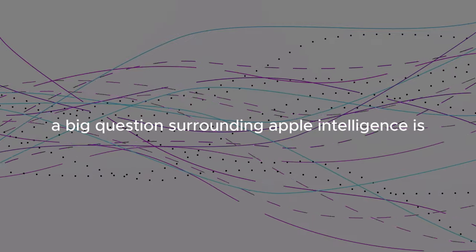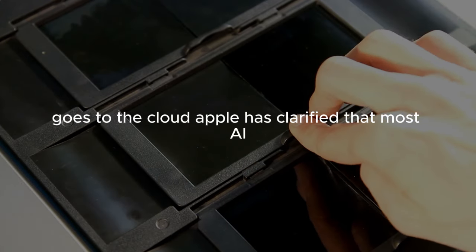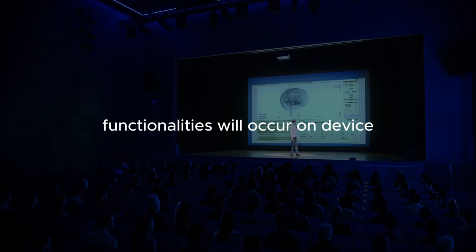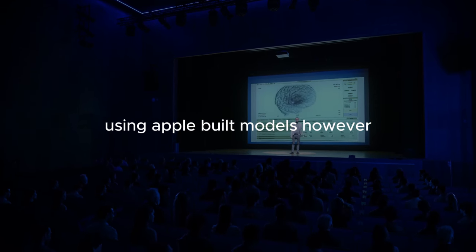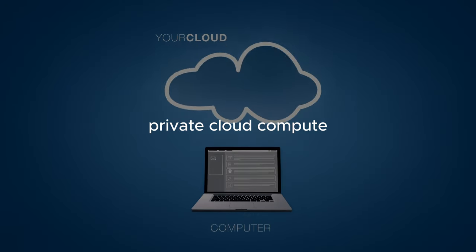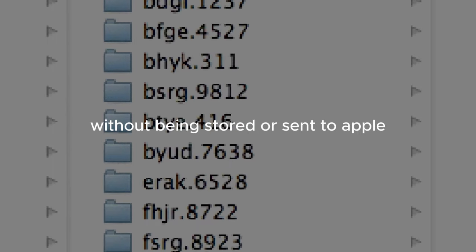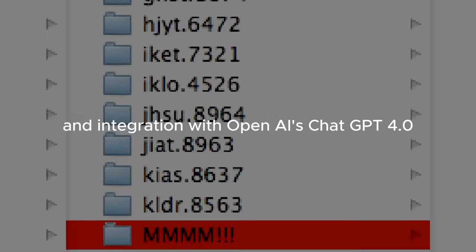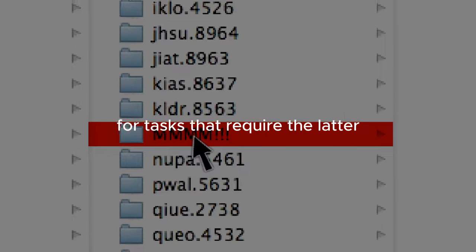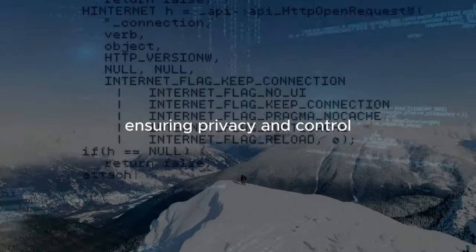A big question surrounding Apple Intelligence is what happens on-device versus what goes to the cloud. Apple has clarified that most AI functionalities will occur on-device using Apple-built models. However, for more complex tasks, there are 2 options: private cloud compute, where data is processed on Apple servers without being stored or sent to Apple, and integration with OpenAI's ChatGPT 4.0. For tasks that require the latter, users will be prompted for permission, ensuring privacy and control.